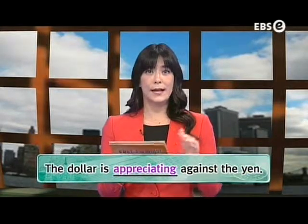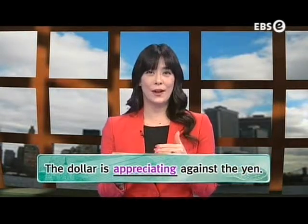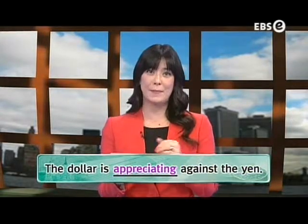The dollar is appreciating against the yen. Good job. The dollar is appreciating against the yen or the Japanese yen.